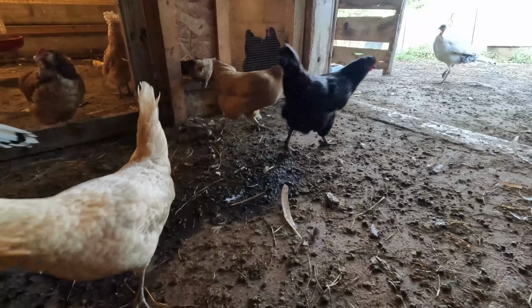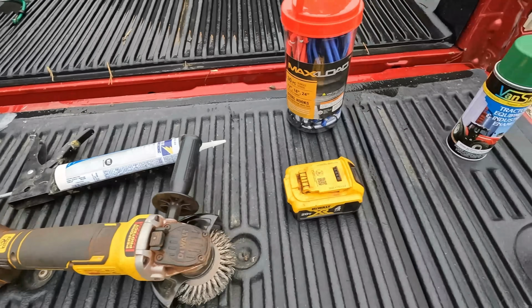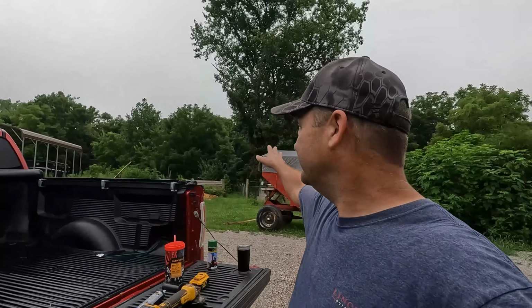Morning, everybody. All right, I think I got everything gathered up that I'm gonna need. Most important thing right there, coffee. So in the short time it took me to pick this stuff up this morning and get back out here, the sun has gone completely away. The sun should be rising right over those trees right now, and it's all clouded up. We got a chance of rain today, so we need to get this done before that happens.